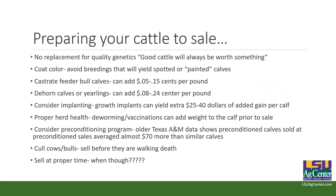I got a couple of points to make. There is no replacement, folks, for quality genetics as a starting point. Good cattle will always be worth something. That's a quote my grandfather used, and I ascribe to it today. Even in the darkest hours of the markets, when the market cycle is at the absolute bottom, it's a little bit easier, if not a lot easier, to sell those good cattle, and you'll get a premium for them even in a down market.